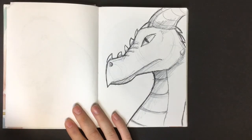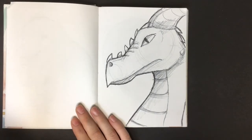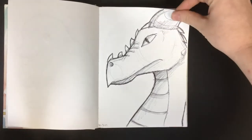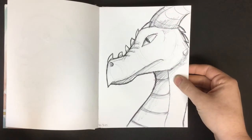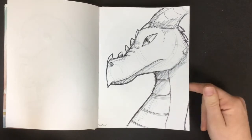I don't like this one. I've been reading the Eragon series and I didn't know what to draw, so I was like, I'll draw a dragon. I don't like it. I'm pretty sure this was done in 6 minutes. I was trying to do it within the 6 minute time frame, and I was like, no.